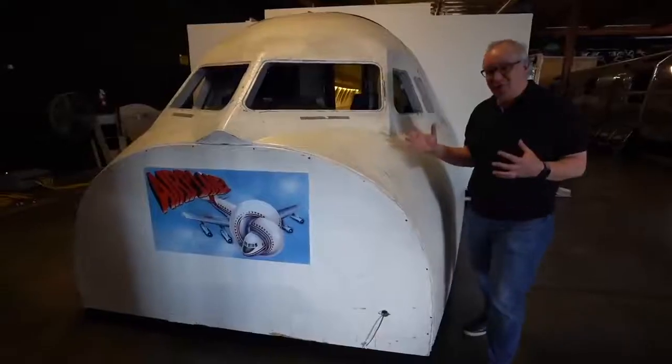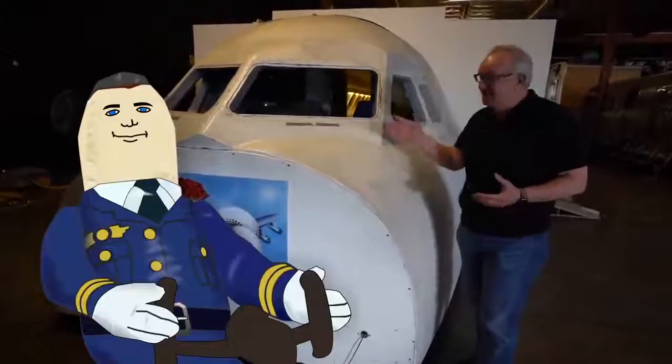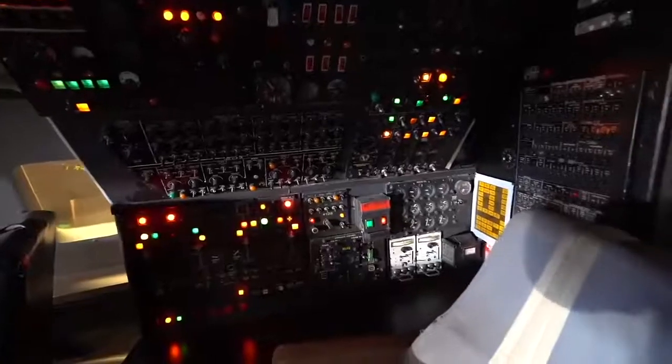This is the original cockpit from the movie Airplane. Do you remember Captain Otto? This is called Air 880. This is the original cockpit, the way they filmed the movie Airplane. It's one of a kind. There's nothing like it.